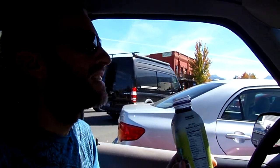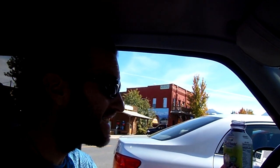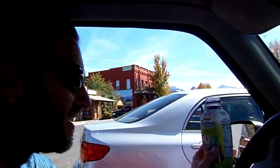All right, did my shopping, now time to head back into the mountains. This looks intense. It is, I've never had this one before. That is a strange mix of flavors. Pretty good though.